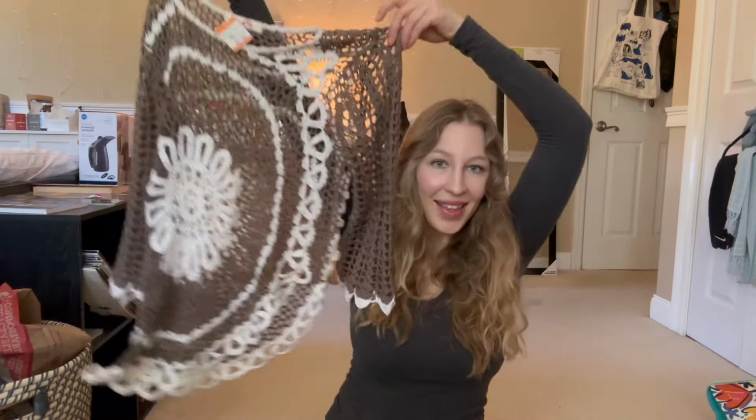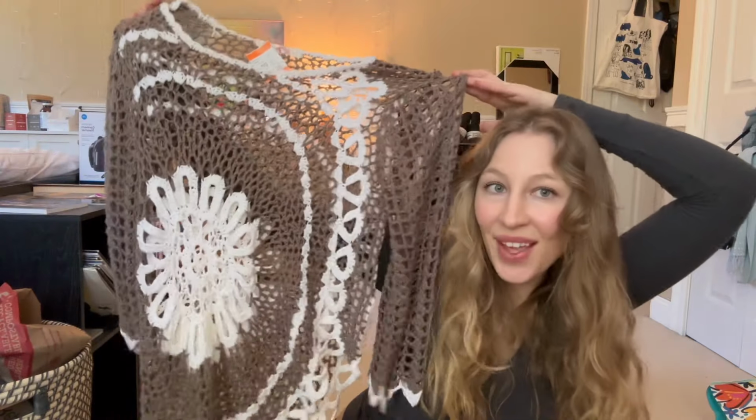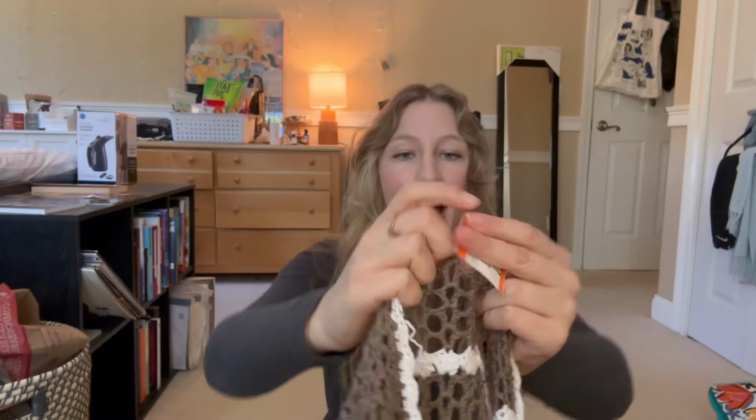I just thought this shirt was the most adorable thing, especially for going to the beach in the summer. It's this crochet shirt vibe, a little bit 70s. It's definitely maybe an early 2000s, mid 2000s piece. Maybe not, maybe. But the tag, I don't know what that is. I don't know if the brand is called 123. And this was only $3.99.